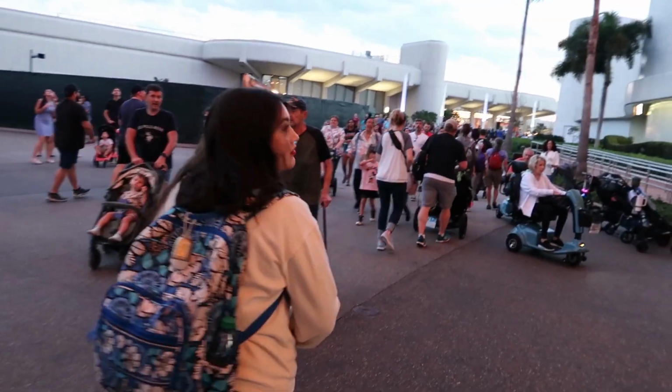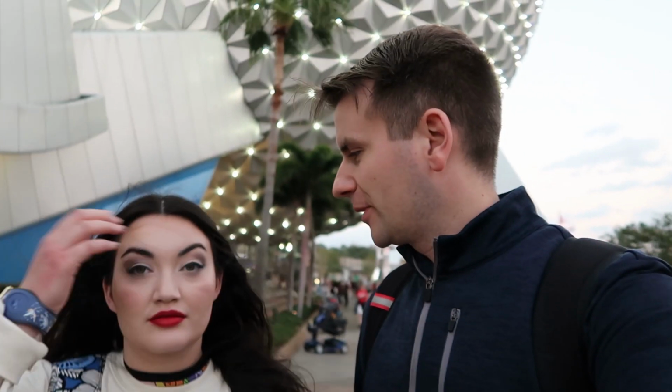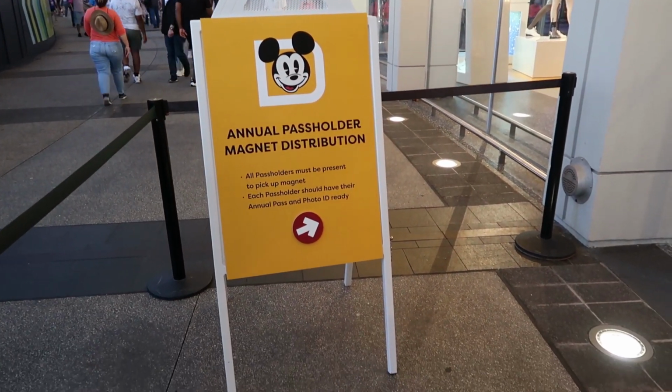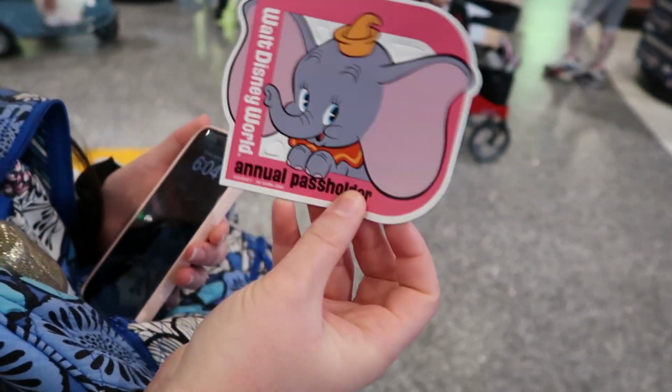Just turned on, Becky. The lights have just illuminated on Spaceship Earth, so that means it's getting dark. So time to get some dinner. Dinner time. And our new annual pass holder magnets are Dumbo this time.